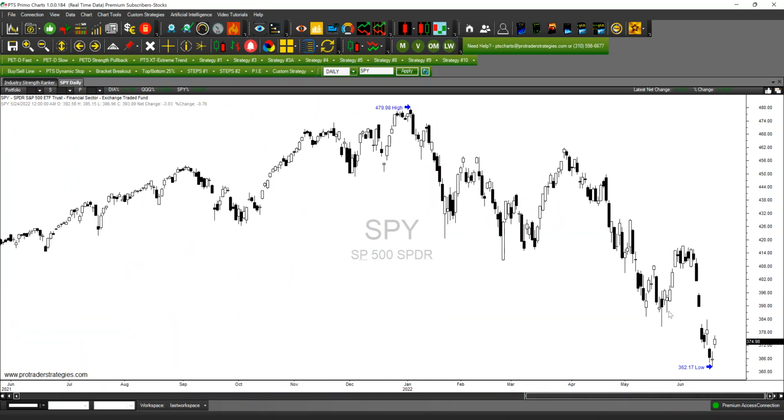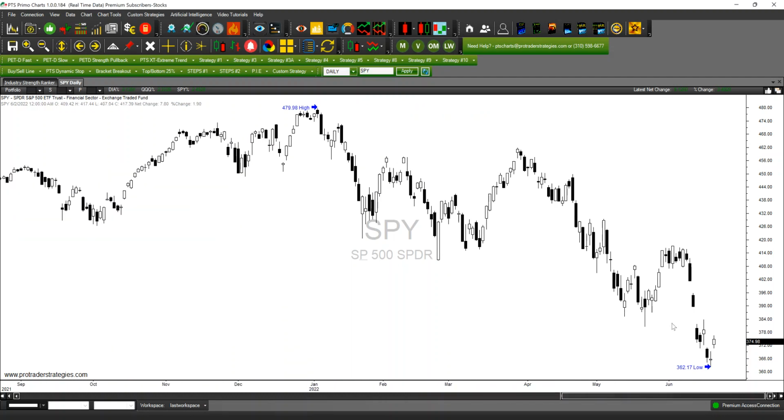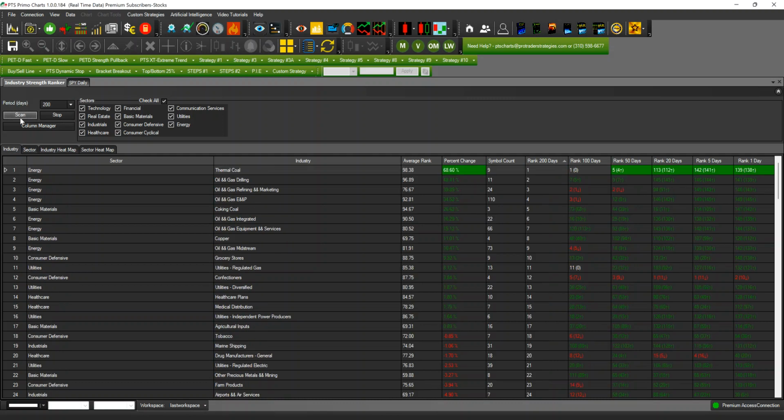But what we need to be doing every day or every couple days is to be looking at which stocks in which sectors and which industries are popping up, are starting to firm up at the bottom, starting to bottom out, and start building your watch list. So what I like to do from here, we'll just go back to this scan for the 200 days again.